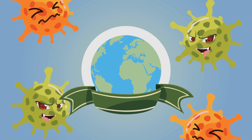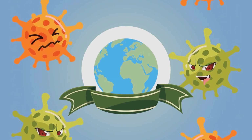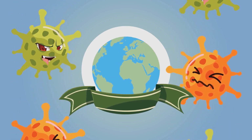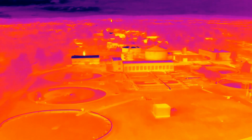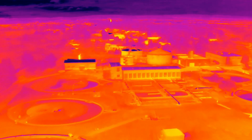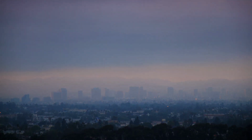Heat domes form when areas of high pressure in the atmosphere act like a giant lid, trapping heat underneath. This high pressure pushes warm air downwards, compressing and heating it even further. Normally, this hot air would rise and cool, but the high pressure system prevents this, creating a stagnant dome of heat.